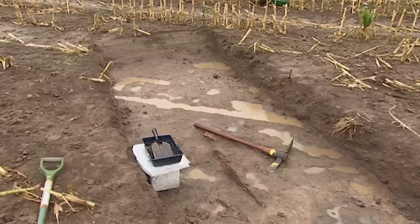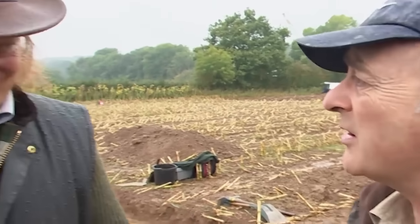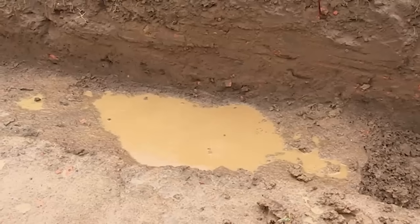Phil, we've dug in much worse weather than this, and even when everyone else has packed up, we've had to prise you out of the trench. So how come you've stopped? It's so simple, it's the geology. What do you mean? Well, this ground here has just got so much clay in it that as soon as it starts to rain, it just puddles up. There's just no way it's going to drain away. It's the archaeology that comes first here, and if we actually start to work this site, we're going to destroy the archaeology. So what do we do? We simply have to wait.